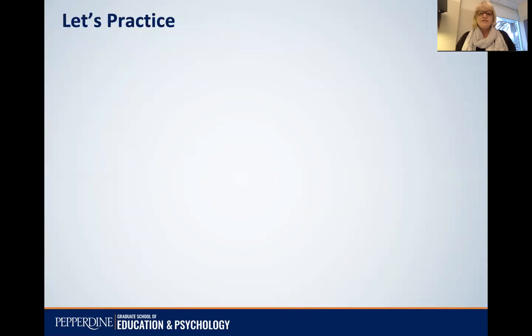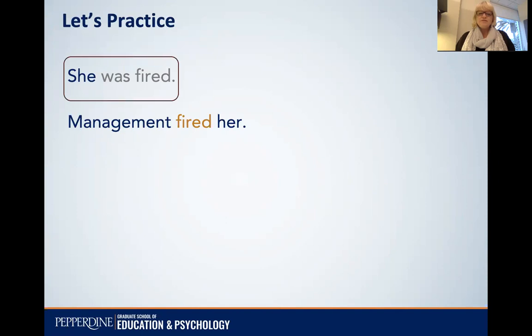So let's practice. Is this sentence active or passive? It is passive. What would the active voice be? Remember, we flip the sentence around and need to add a subject here. Maybe something like, "management fired her." Which one would be better? Probably the passive voice here, because what's important is the act or the thing that happened, not who fired her.